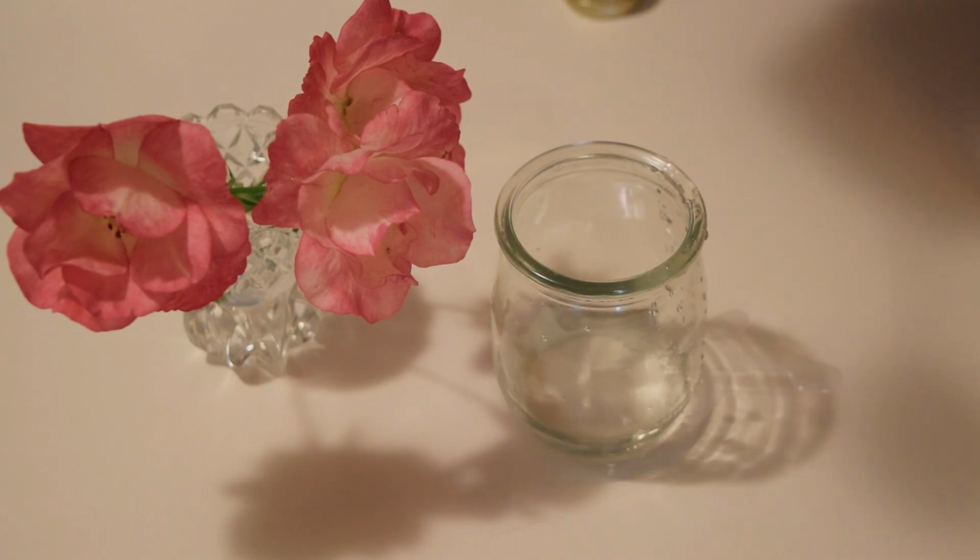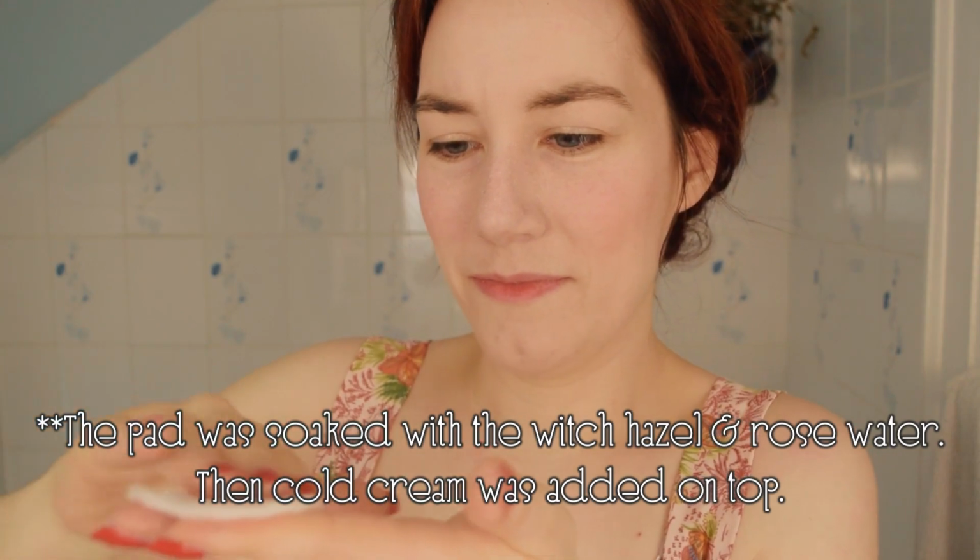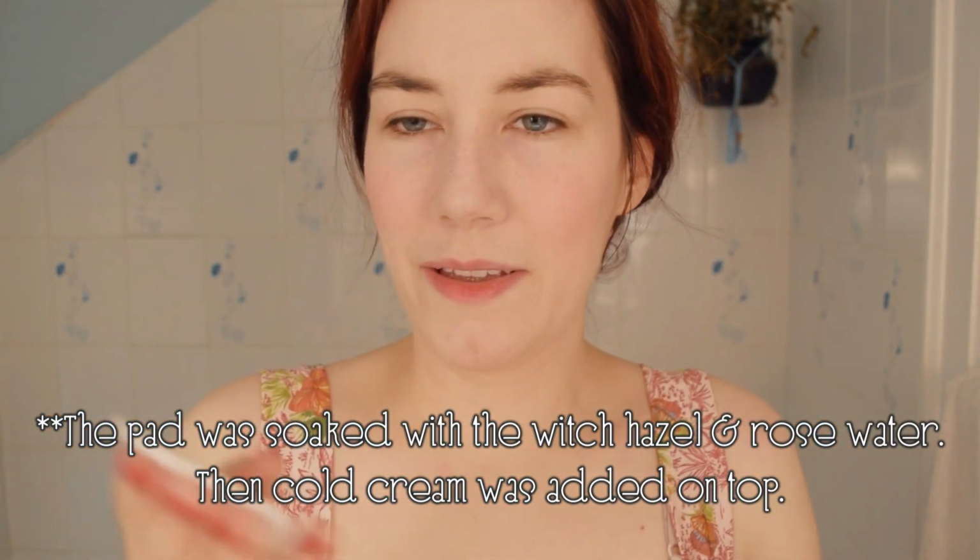Was that a recipe? What was that? I'm mixing witch hazel and rose water. That sounds nice. And then I'm just swabbing it on my face. Oh, this is the one where you used cold water. You soaked the pad in cold water and then you applied the lotion on top. That was really nice in the summer. It was so cooling and refreshing.